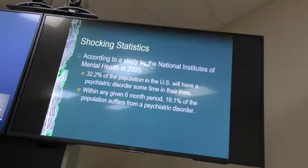There we go, okay. According to a study by the National Institute of Mental Health in 2005, 32.2% of the population of the United States will have a psychiatric disorder at some time in their life. That's about 1 out of every 3. There's only 2 of us in the room, so I guess we're okay.